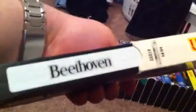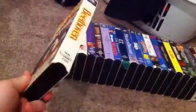Here's the sticker label and the end label. And Beethoven's actually a pretty good movie. I've seen it before and it's awesome.